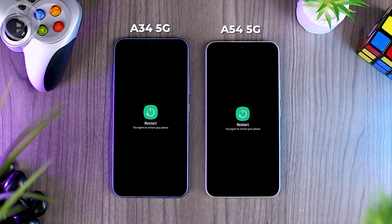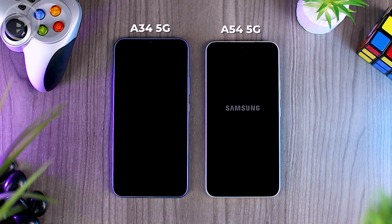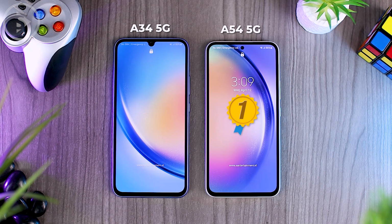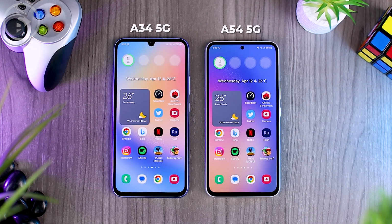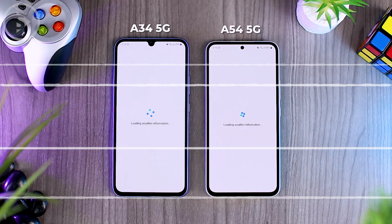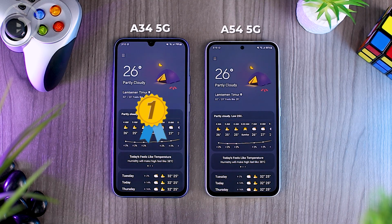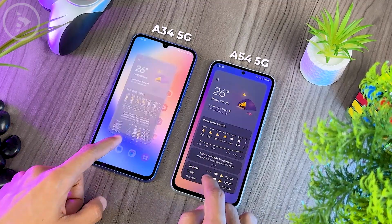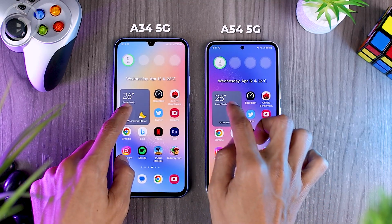First of all, we will restart these two smartphones simultaneously, and we will also assess which one restarts faster. For the restart speed, the Samsung Galaxy A54 won and immediately got the first point. Then for the second comparison, we will compare the speed when opening the weather widget on the home screen. The Samsung Galaxy A34 5G won the initial opening speed, and after it successfully opens and we reopen the widget, the speed is still a little faster on the Samsung Galaxy A34.